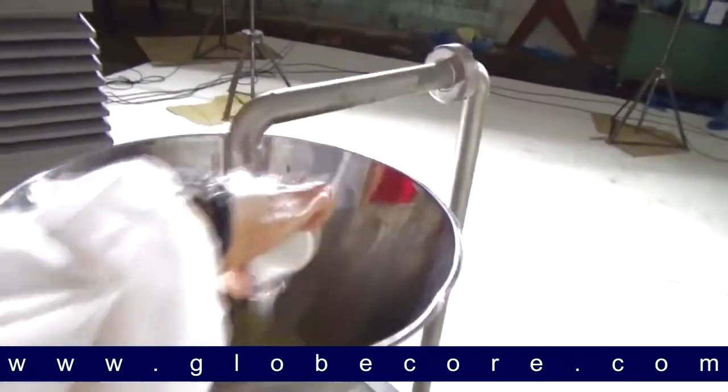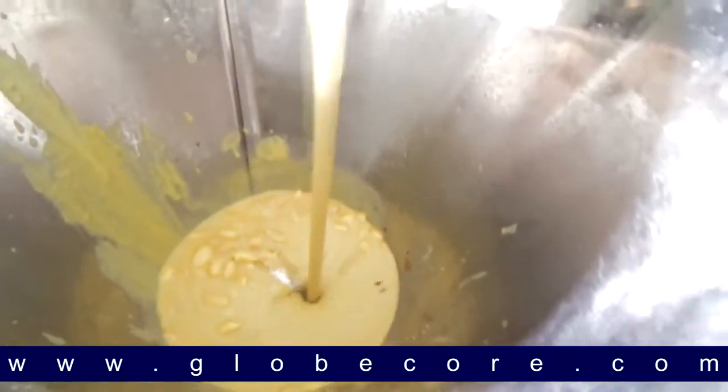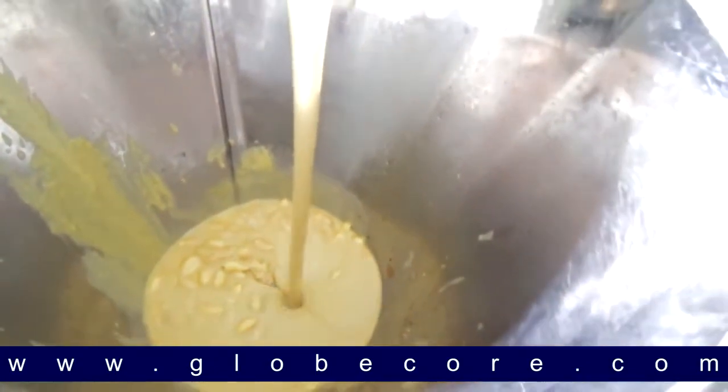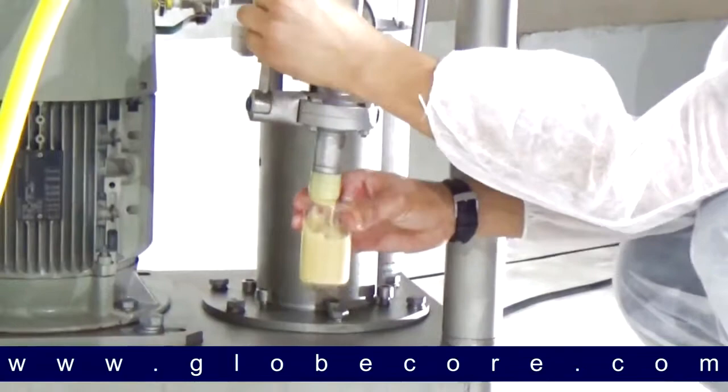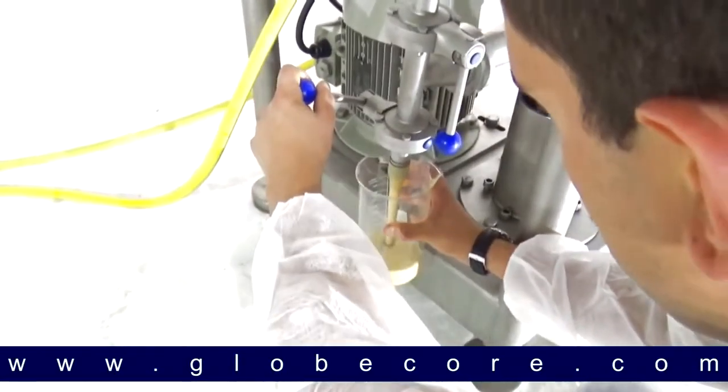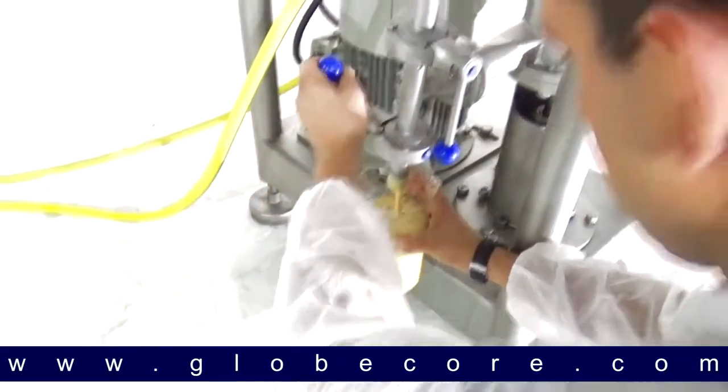All mills are made of food-grade stainless steel and are specifically designed for production of highly stable colloidal solutions, superfine suspensions, blends, and emulsions. GlobeCore colloid mill is highly productive, offering maximum output in minimum time, making it exceptionally suitable for small and medium-sized businesses involved in food processing and production.